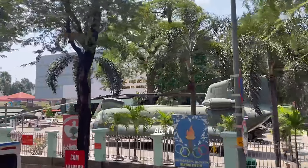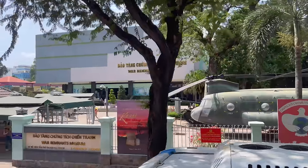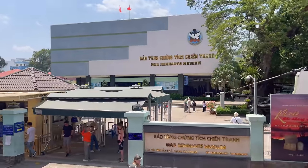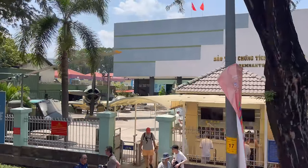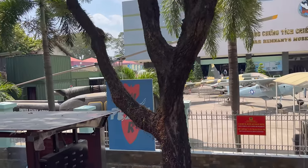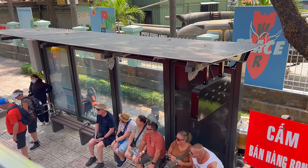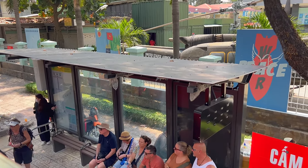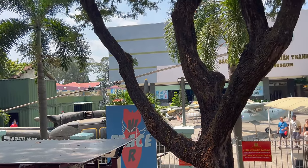Remnants Museum, one of the must-see attractions. The museum is currently a member of the International Council of Museums, ICOM, providing documents about the horrors during the Vietnam War. All the information, including materials, photographs, and artifacts, are well arranged here, giving visitors a chance to know the war and what the invading forces caused to the Vietnamese people in a comprehensive and systematic manner.